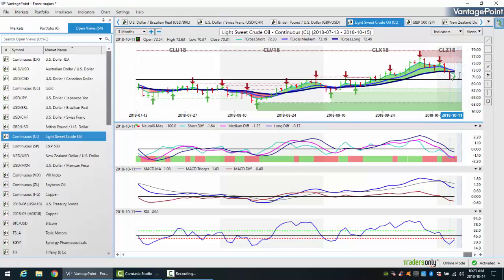The area you want to watch would be around 70.37. If we push below 70.37, again, we could be getting ready to extend lower into these lower two zones. But that's a tall order, going all the way down into the $63, $65 per barrel mark. But again, at this time of year, in most cases, oil is weak.